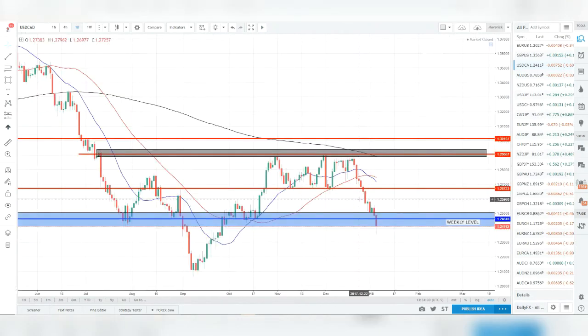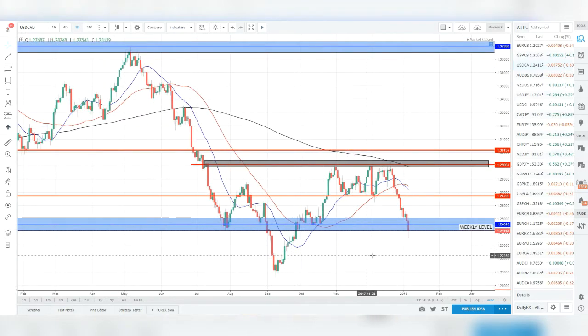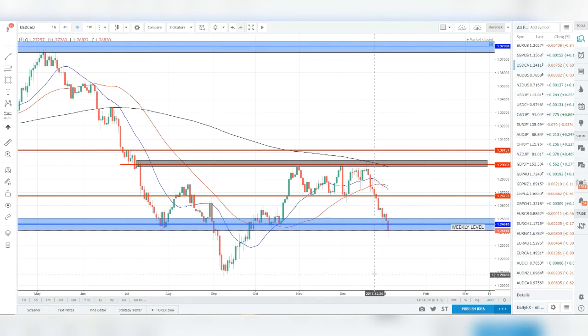So we could see this just continue to fall lower, and really there's nothing stopping it from getting down to 121 again. So shorting this is definitely looking good. We have the 20 crossing under the 50 now. However, you can see we are a little extended.